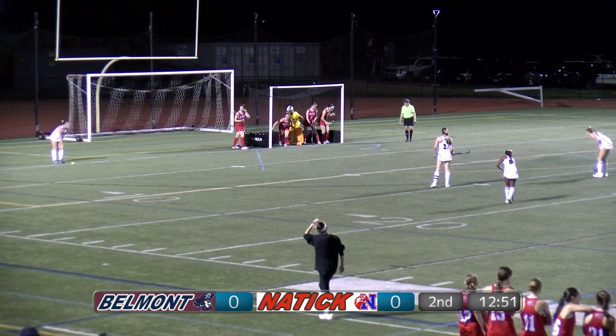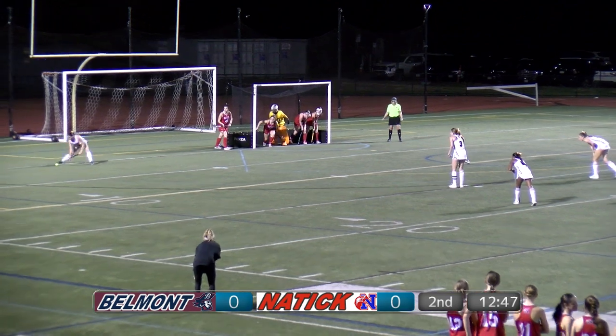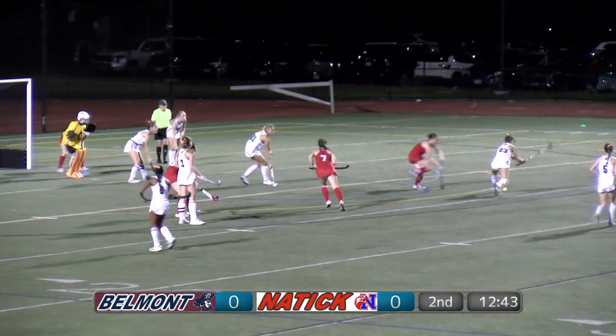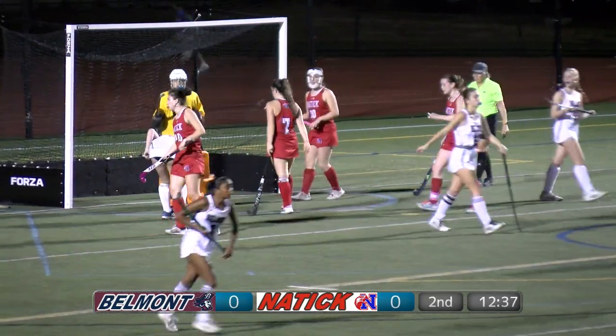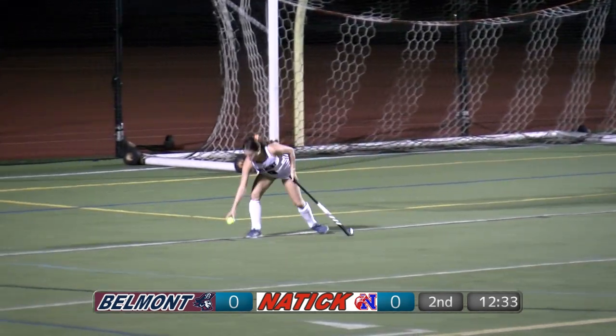Where's 17 go here? Gigi taking it in to McKenzie. Over to Elsie. Gets a shot off. There we go. Come on. Gigi's on the post. Another corner. Another corner. Yep. Looks like they just smothered that ball right in front of the goalie, so they took the corner.